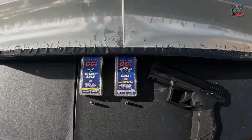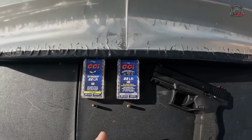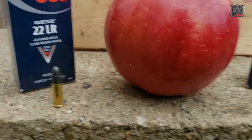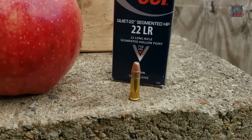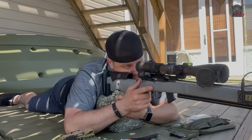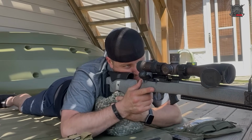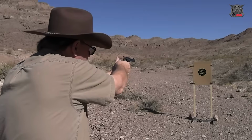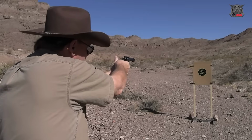And that wraps up our countdown of the most shocking .22 long rifle rounds you didn't know existed in 2025. Rimfire loads that are rewriting what this humble cartridge can really do. Some might already be in your range bag, while others are still flying under the radar for now. But choosing the right .22 long rifle isn't just about velocity or hype. It's about performance, precision, and understanding how each round fits your setup and your mission.